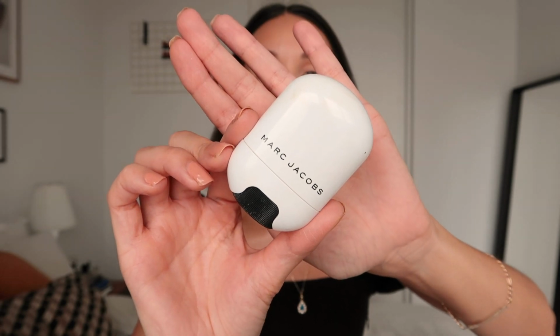So for highlight, I'm going to go in with the Marc Jacobs Spotlight Glow Stick. And this is what it looks like. It's really cool. So I think it's made for direct application, but I like to just put some on my finger and then dab it just so I have a bit more control over how much product I'm applying.